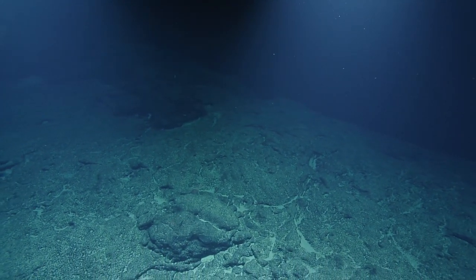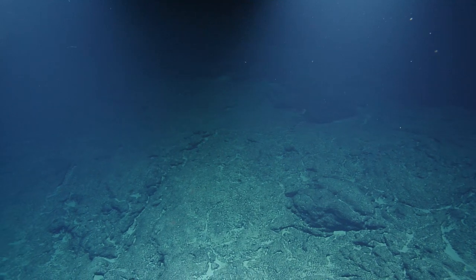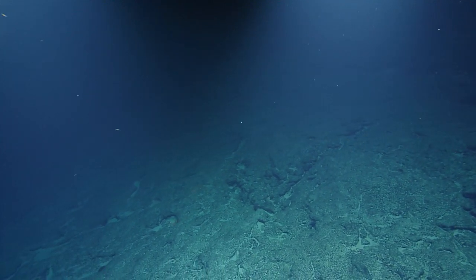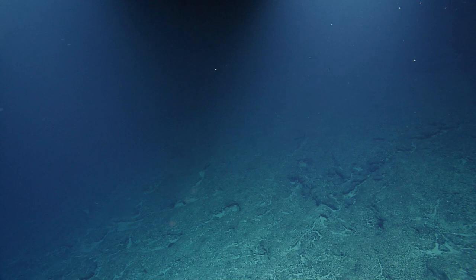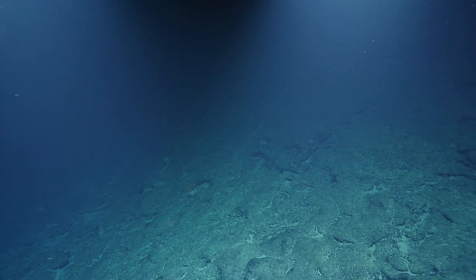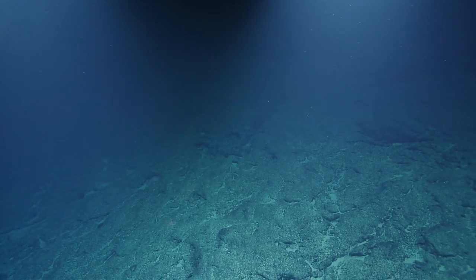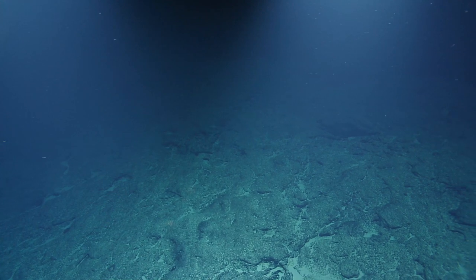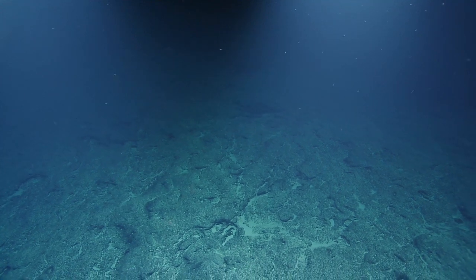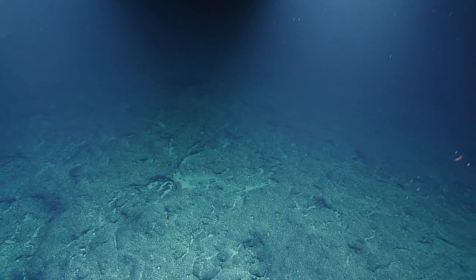Again, big rocky feature with not much on it. Are you noticing much current? It doesn't look like there's a ton. No, there's no current. I guess that makes some sense, although before, it didn't seem to be a huge factor. Wow. The vast expanse of rock. Is that better? Shrimp.